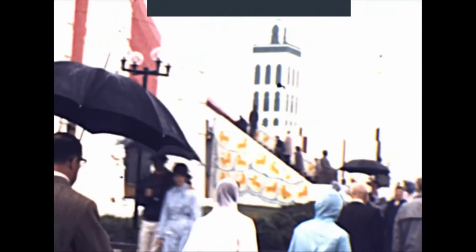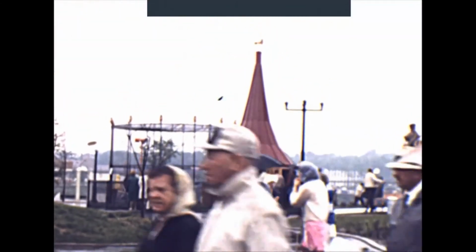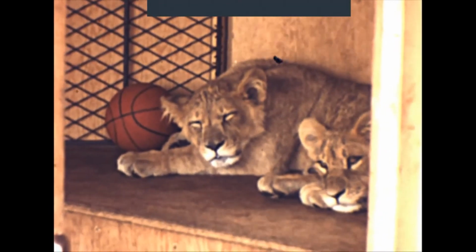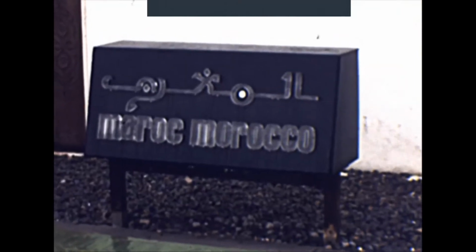So we're going to go visit some of the international pavilions now. We're going to start with Ethiopia. Thankfully, the exposure issue settles down. We're going to go inside. See the lions that were a gift from the head of Ethiopia. I don't remember if he's a king. I believe so. We're going to go over to Morocco, get some nice views of Moroccan workmen inside. I look forward to when I can restore these and color correct for the tungsten lighting inside.